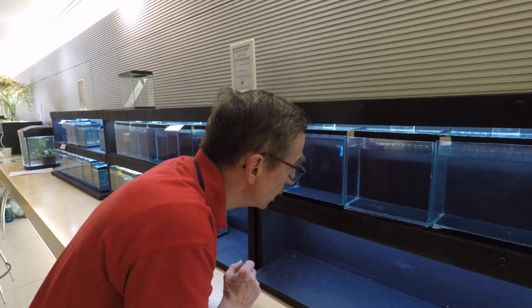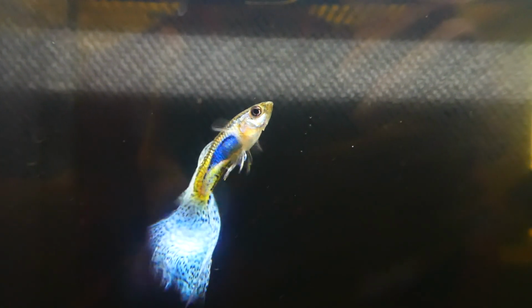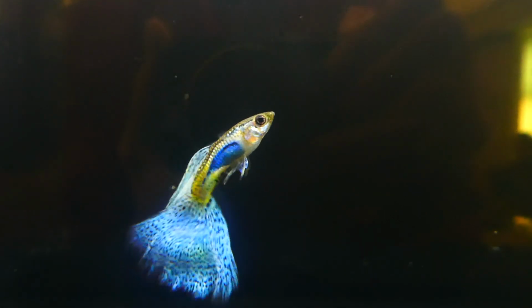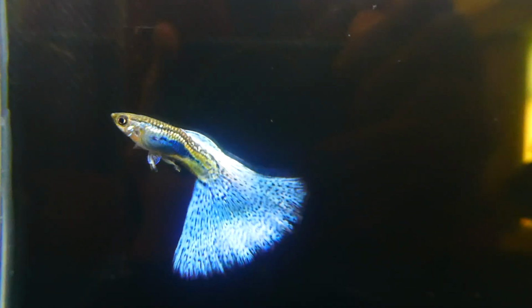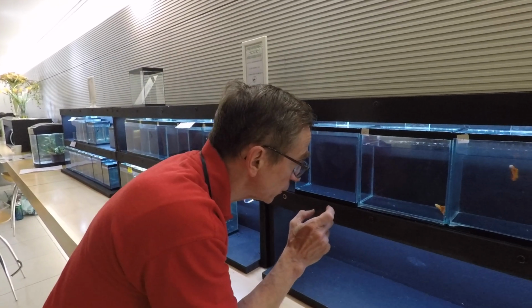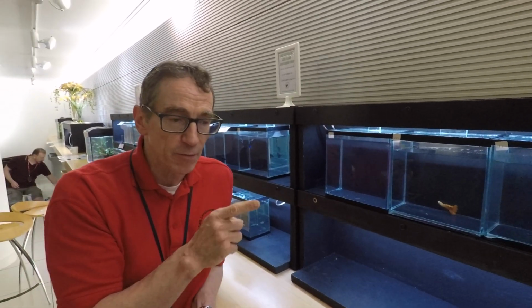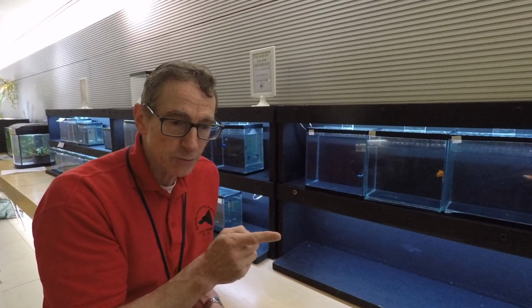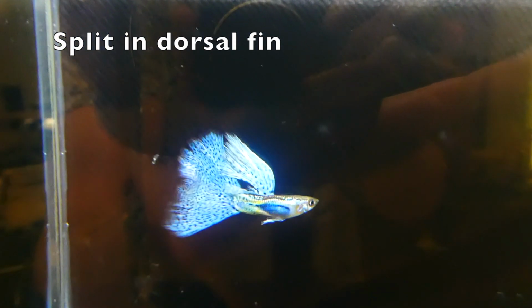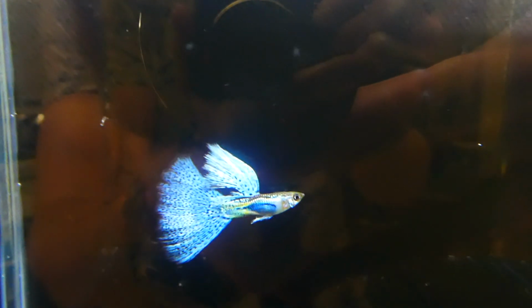And the fin, the delta shape is good, but the back edge again is slightly rounded and there are some serrations, so it would lose points for that. The dorsal fin is coming almost exactly 1/3 into the caudal, so it would score a perfect mark for that. But the dorsal fin, the shape of it at the trailing edge is serrated, and there is a split. Unfortunately, these things can happen when fish are travelling, and since it's come a long way, that's a likelihood, but it would lose marks for that.